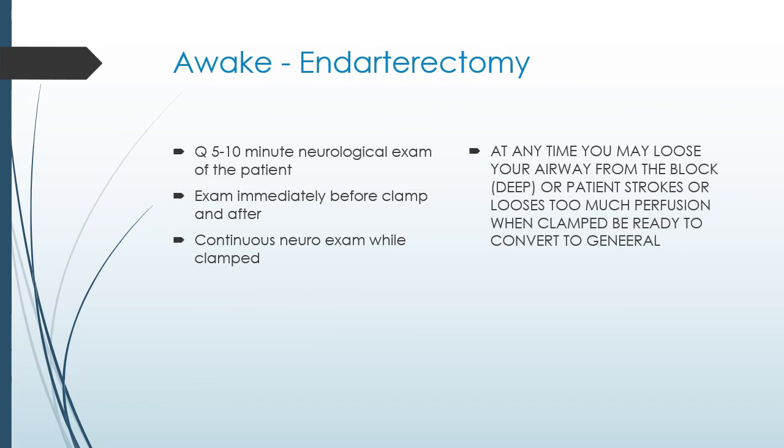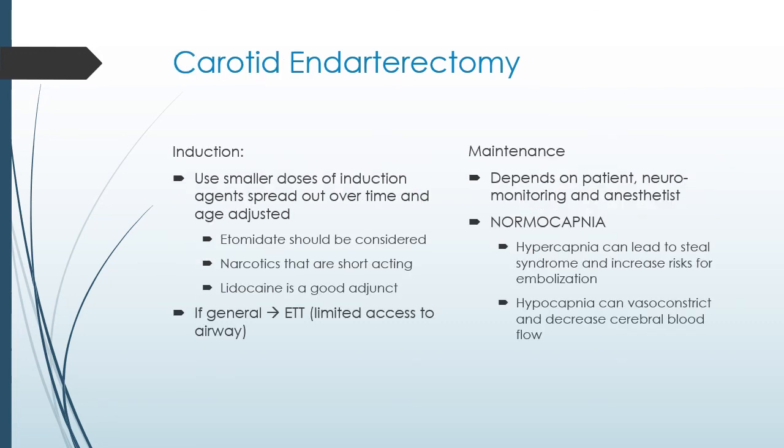But awake is awesome. So awake, check every 5 to 10 minutes. When it comes to clamp time, you check right before clamp time, and then you just keep talking to them the entire time they're on the clamp until either A, they go unconscious, or B, they revascularize and you unclamp. It's a lot of work from you guys to be cheerleaders for the patients. If they go unconscious, you have to secure their airway, so have everything ready to do that. Have the induction agents, the drugs, the tubes ready. If you can't tube them, have the LMA ready.